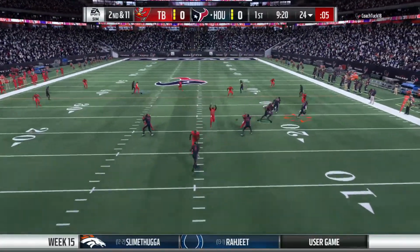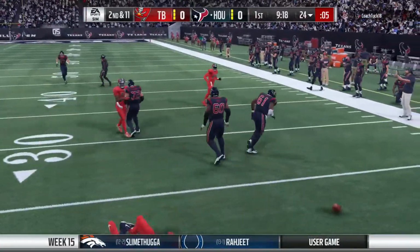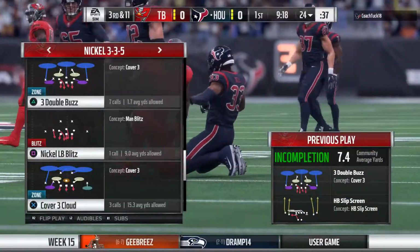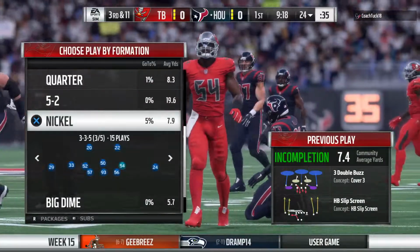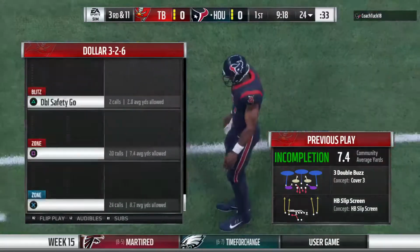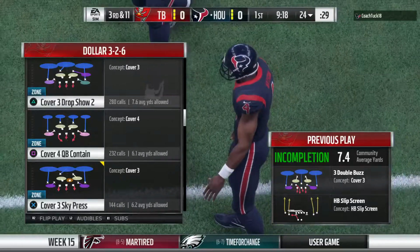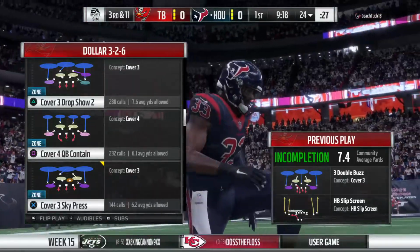Here's Watson now on 2nd down. And incomplete there. A nice hit jars the ball free and brings up 3rd down. This defense is not going to make it easy for you. They're a physical group, and we just saw it there on that play. They came in, made the contact just as he's trying to haul it in.